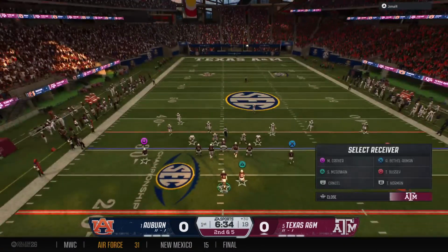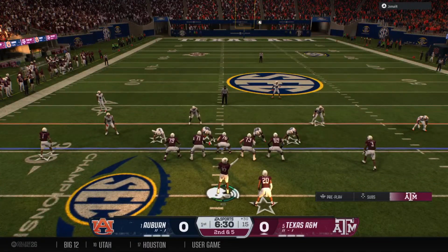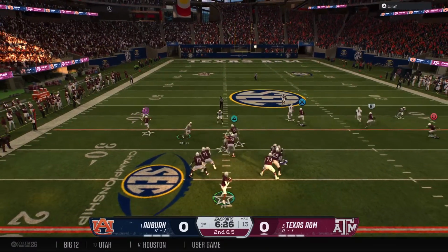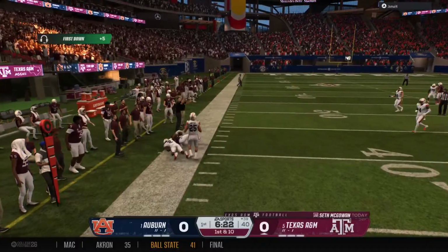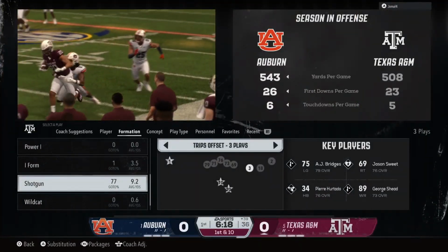A completion makes it second and medium. From the shotgun, drops back. Pulls it in. It's McGowan. That picks up a first down. We'll spot it at the 39.